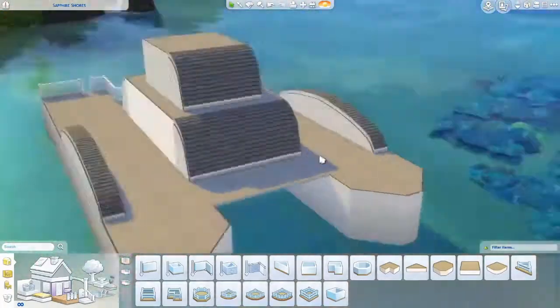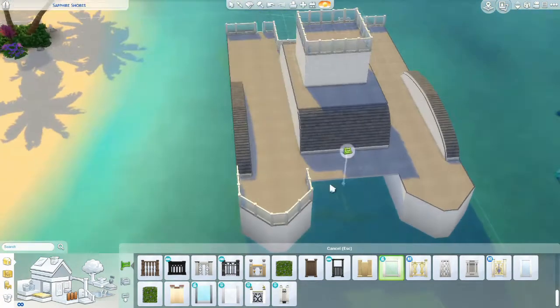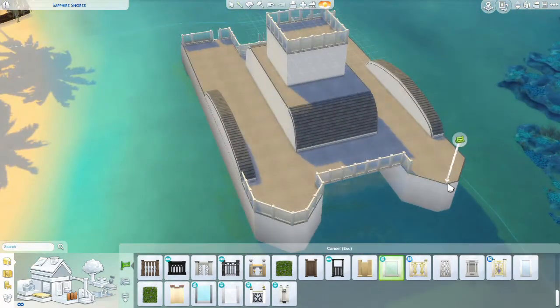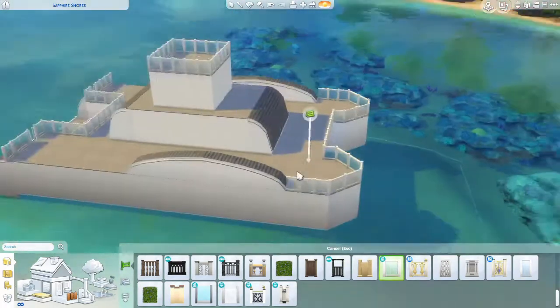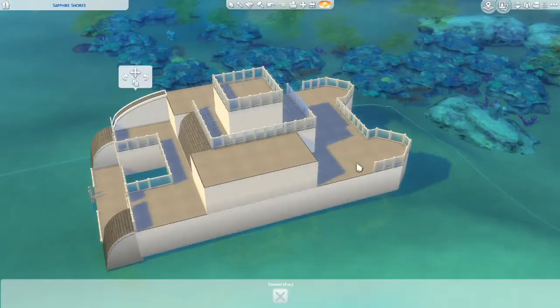Not the yacht, the catamaran. I'm probably going to keep calling it a yacht sometimes. Sorry about that, I'm not up to date on my boat terminology. I know I am probably offending a lot of boat lovers here. I hope you can forgive me.